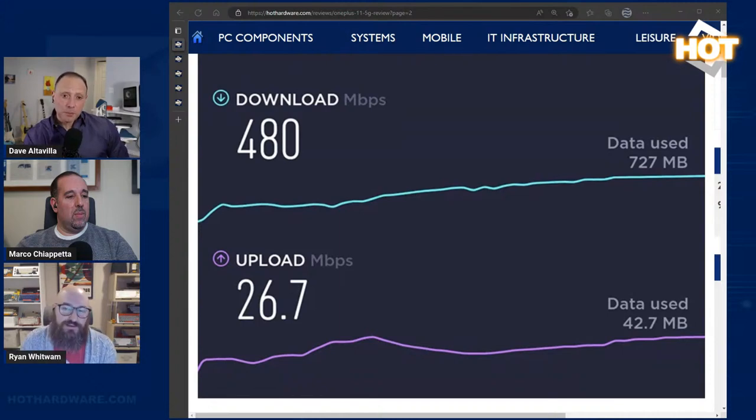This is your sub-6 performance, though, right here, right? Yeah, and that's pretty good. I tested this on T-Mobile, and T-Mobile's upload speeds have gone down a lot from the earlier 5G days. They used to be kind of neck and neck with the downloads, but now they're slower. But 480 down is not bad. And I used it in some places where I know other phones have had trouble holding on to a 5G signal, and the OnePlus 11 did real well.